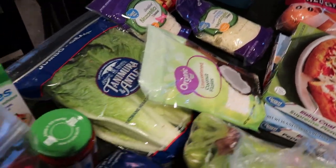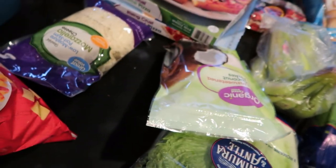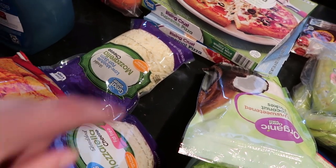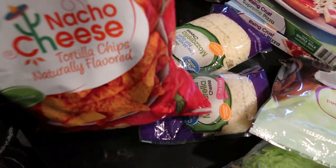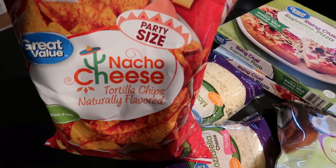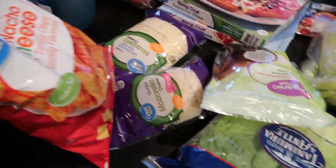Picked up some shredded cheeses. The fat-free mozzarella cheese here is for my pizza, and I got some low moisture part skim mozzarella cheese for the lasagna. I have some more of that in the fridge, so should be plenty for my lasagna. Picked up the nacho cheese tortilla chips to go in our taco salad. My family really likes that, and I decided I had a little bit left in my budget, so I went ahead and did those.